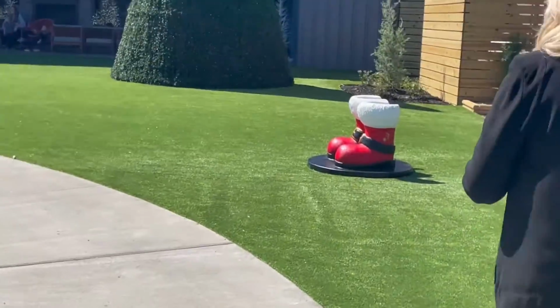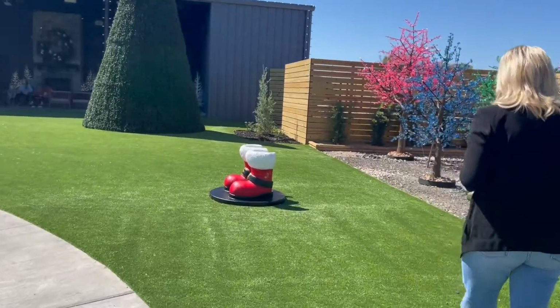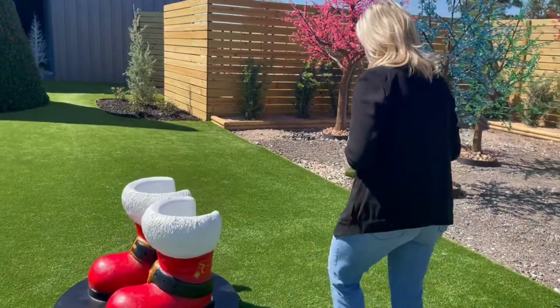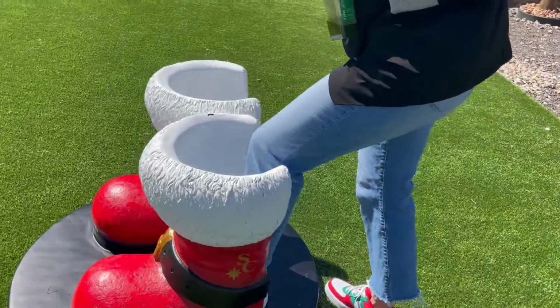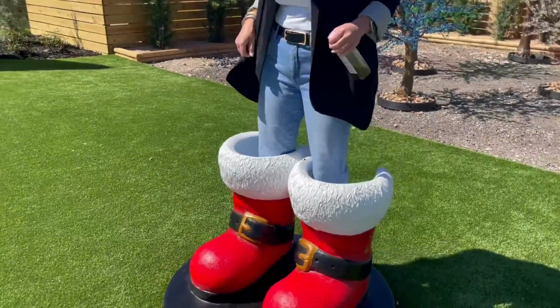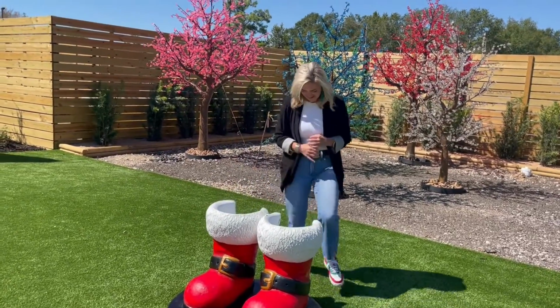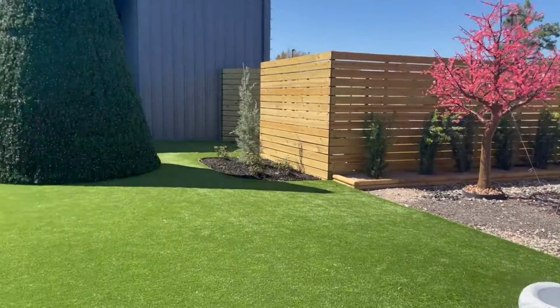I saw this construction going on for quite some time in my passing by in Madisonville. I just had no idea that it was going to look like this or all back here. See how fun? Oh, I love this. There's the big photo op. I love it. Those were too fun to pass up.